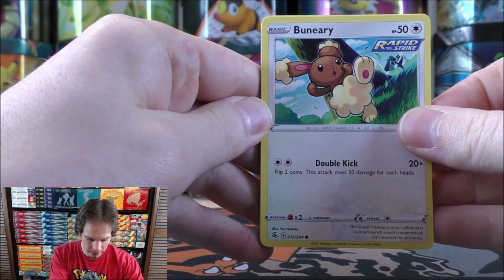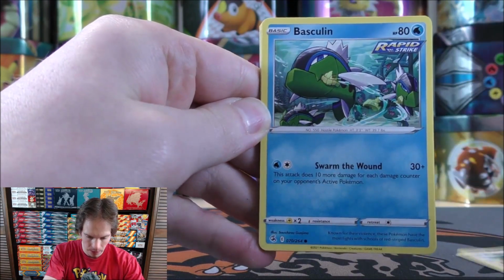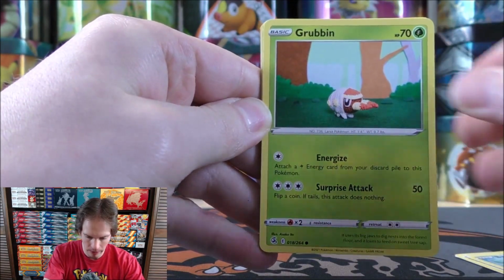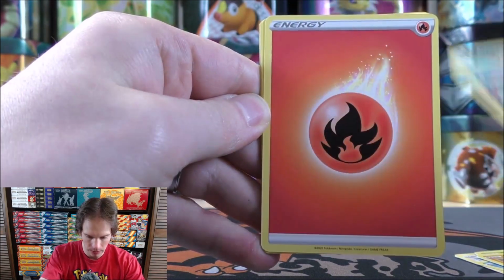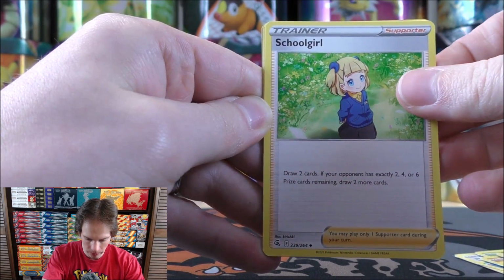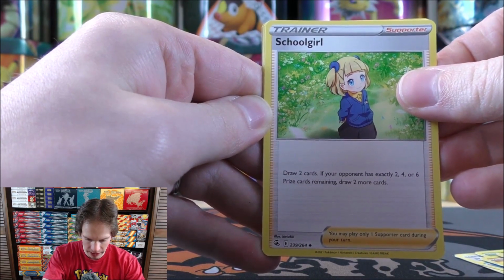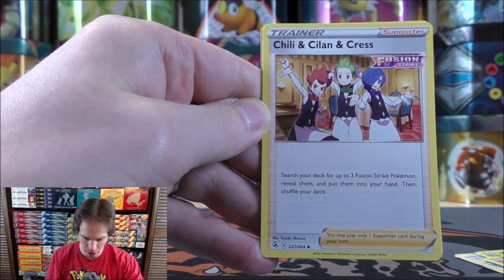And the first pack of the 36, 18 in this video, starts with Baniri, Basculin, Grubbin, Mankey, Krogunk, Fire-type Energy, Schoolgirl. Draw 2 cards. If your opponent has exactly 2, 4, or 6 prize cards remaining, draw 2 more cards. Chili and Silent and Cress.